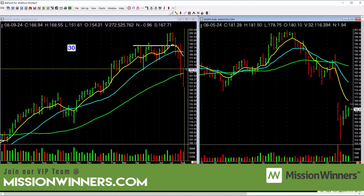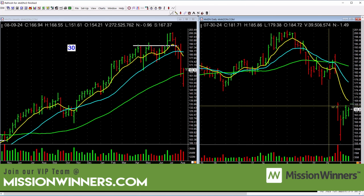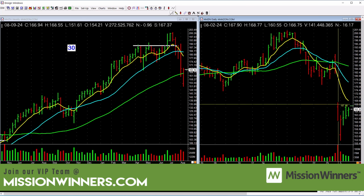Amazon, close near the highs on the weekly, and you can see this little base right here on the daily. Now it's below the 50-day. That is a negative. So what do we want to see? We want to see a good market, and we want to see the stock push through these highs. I already have the price alert set. See that? Push through these highs on a pickup in volume. And notice this bar here on the daily. It closed near the highs right here on that daily chart. Basing right here, and the weekly looks decent.